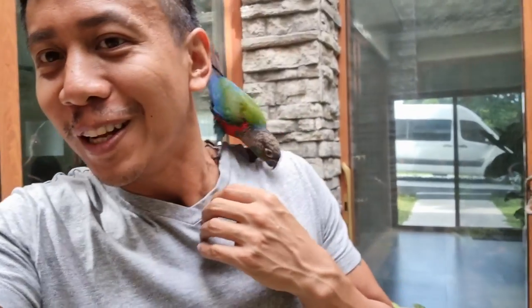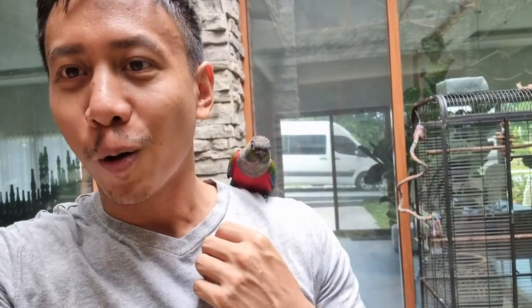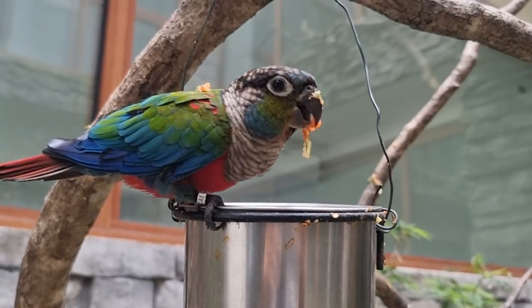Not sure if that'll be the case for songbirds. You're tickling me. But I'll try to spend time with the songbirds and also try to socialize them and tame them. It would be great if the songbirds trust humans as well, enough to at least land on them and accept food and treats and stuff. You're like tickling me. Gosh, look at how messy they are.